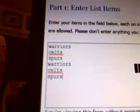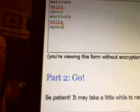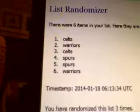Warriors, Celtics, and Spurs. This is the team. We're going to go three times. Top team wins. One. Two. Three. Goes to the Celtics three times.